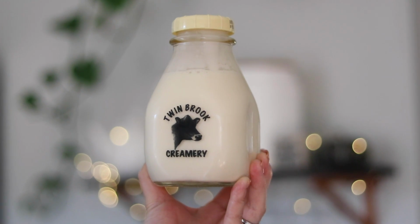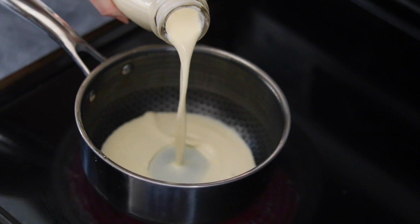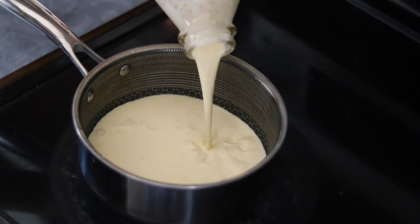We're starting over at the stovetop to make our maple pecan coffee creamer in a large batch so we can enjoy this for days. I'm using real dairy in this one, but I have made it with the vegan cream, so use whatever you prefer.